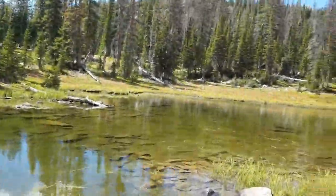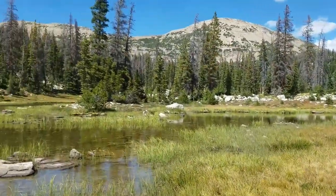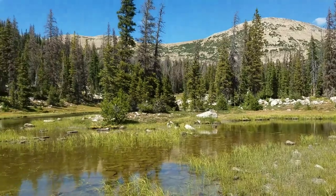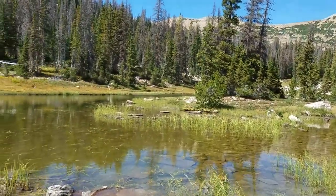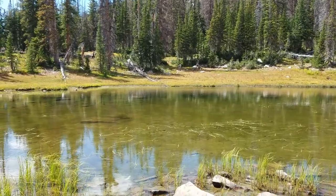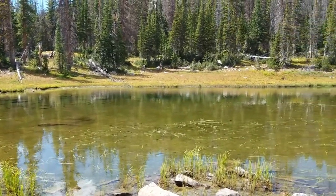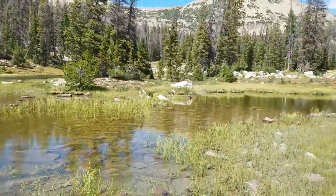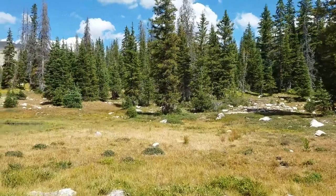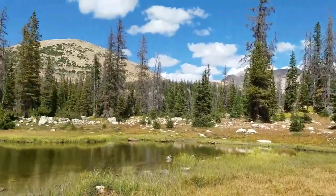My bad, everyone. This is not Jordan Lake. It's a little pond before Jordan Lake. I thought this was just the extreme end of Jordan Lake, but it's not. I don't even see fish in it. It's pretty shallow. And I don't see any fish. I don't see anything hitting the water. So we're just gonna continue on up to Jordan Lake and see if I can't catch fish number four.